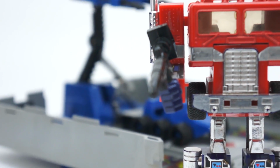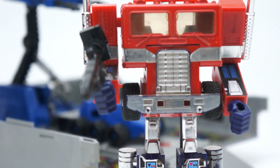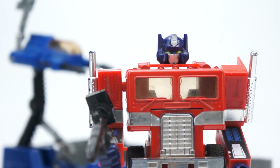Standing 6¼ inches tall in robot mode, Optimus Prime was released in 1984 as part of Hasbro's first series of Transformers. He was the leader of the Autobots in their war against the evil... You know, I was watching some of the cartoons recently, and evil's really not the right word. In the Autobots' war against the mischievous Decepticons.